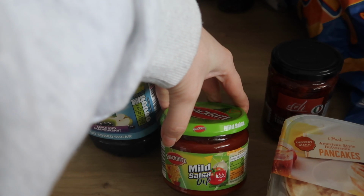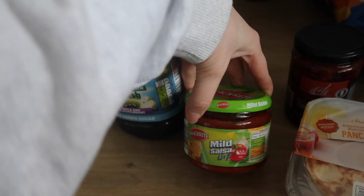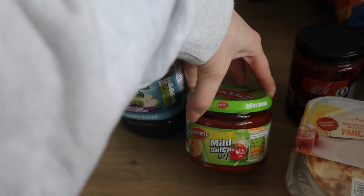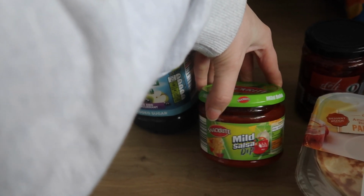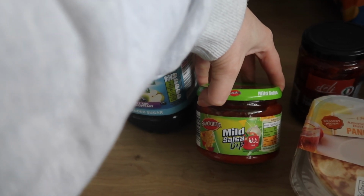They did have hot and they did also have a no spice one. I went with the mild. Tom probably would have wanted the hot one, so maybe I can grab that next time. But again, this is a lot cheaper than the old El Paso ones and things like that.